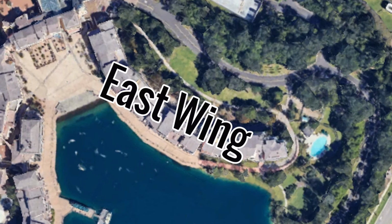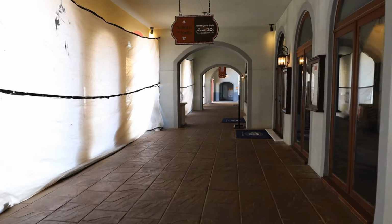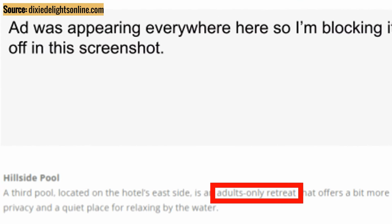At the end of the east wing is Hillside Pool, which I tried to film at but couldn't find a way there, since a bunch of the regular pathways were blocked off from construction. I'm assuming it was closed too, but here's what it looks like. Also, while researching this hotel, I found out it's only for adults.